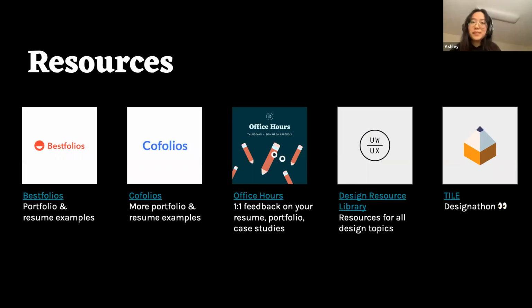So here are some resources that you can use to help you in your design portfolio journey. Especially if you're a beginner in design, looking at other people's portfolios can be super helpful. And while you shouldn't copy other people, I think looking through a lot of portfolios can really inspire you to create your own brand and also help in structuring your case studies. So Best Folios and Co-Folios are two really great resources to help with that.